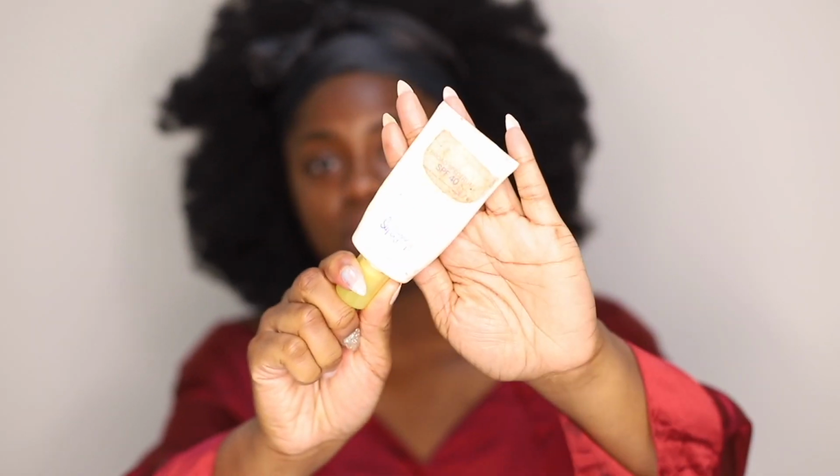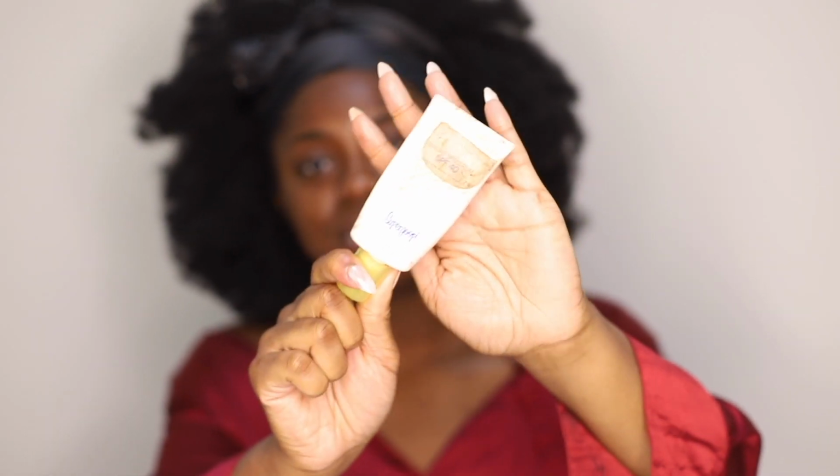And yeah, to first start off, I always start off with my Unseen sunscreen from Supergoop. I love this sunscreen because it also acts as my makeup primer. It kind of just smooths my face out, gets my face ready for makeup. That's always the first step.